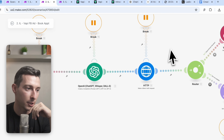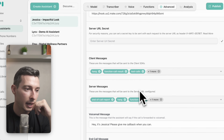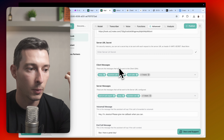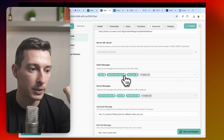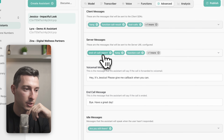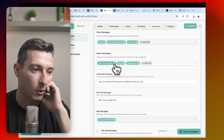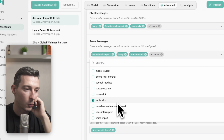And this is how we actually start sending that information here. This is how you would do that. And here's the client messages that we want to collect: hang, function call, result, 2 calls, and then we have 2 calls result. And then here's the server messages we need to be able to get all the information from the call we need: end of call report, hang, function call, and then we have the 2 calls.